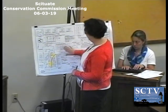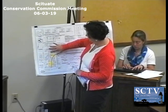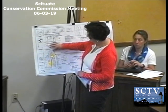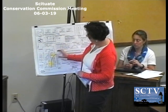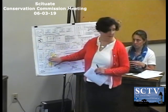Because where my property is, it doesn't show on this map, but the house is in the back. The existing house is here, and the existing footprint will now be double the size of where it is. They're moving it forward and doubling the size of it. My home is right here, and it doesn't show. It's not doubling the size of the footprint?